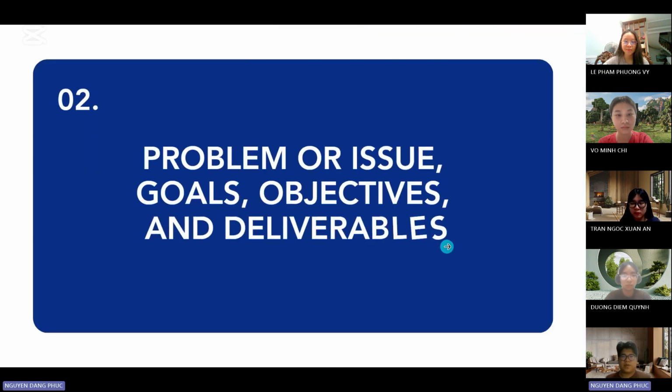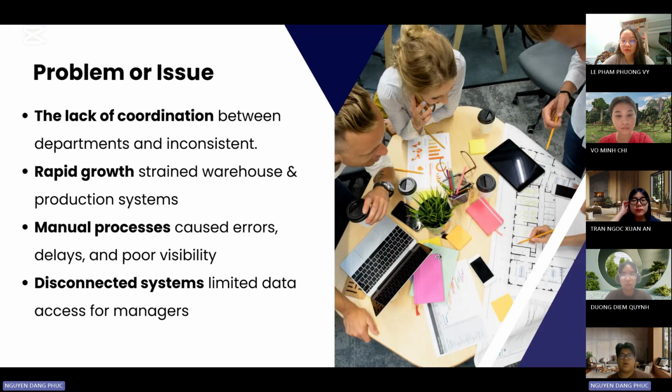Hello everybody, my name is Phúc again, and I'm presenting the second part: the problem or issues, goals, objectives, and deliverables. First is the problem or issues. I define four key points. The first is the lack of coordination between departments and inconsistent processes. The second is rapid growth straining warehouse and production systems. Third, manual processes cause errors, delays, and poor visibility. And the last one is disconnected systems, with limited data access for managers.